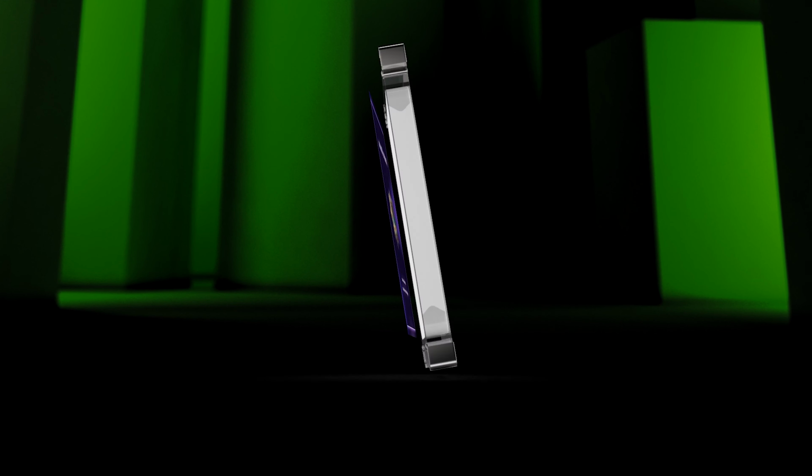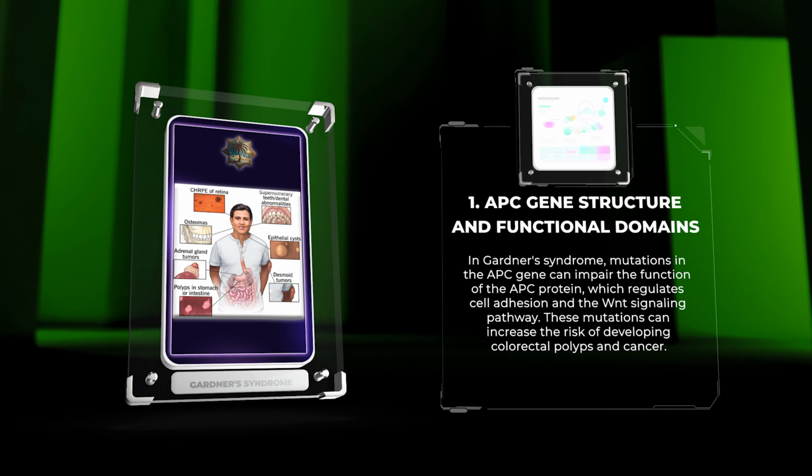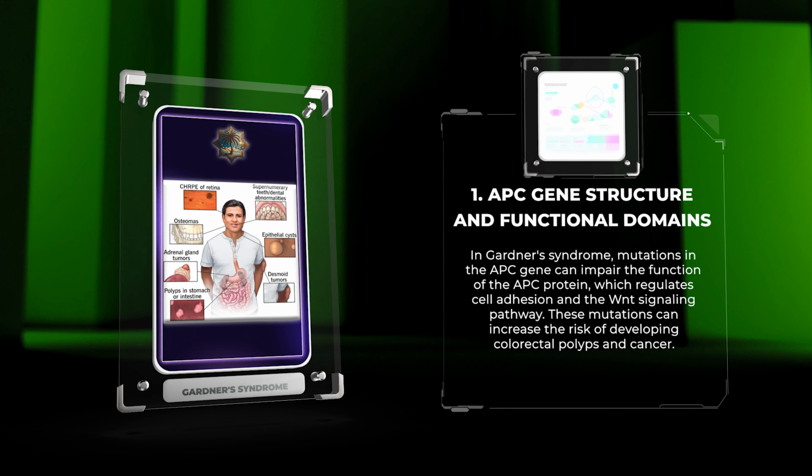In Gardner's syndrome, mutations in the APC gene can impair the function of the APC protein, which regulates cell adhesion and the WNT signaling pathway. These mutations can increase the risk of developing colorectal polyps and cancer.